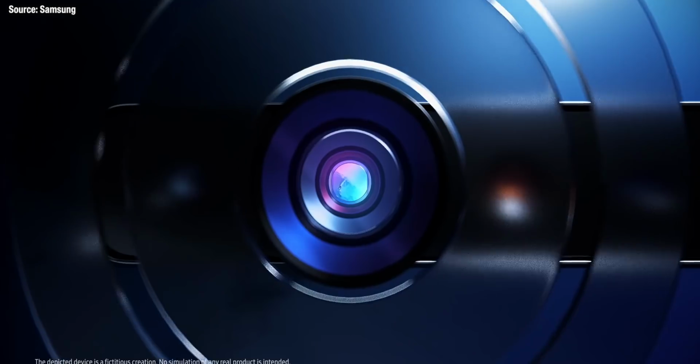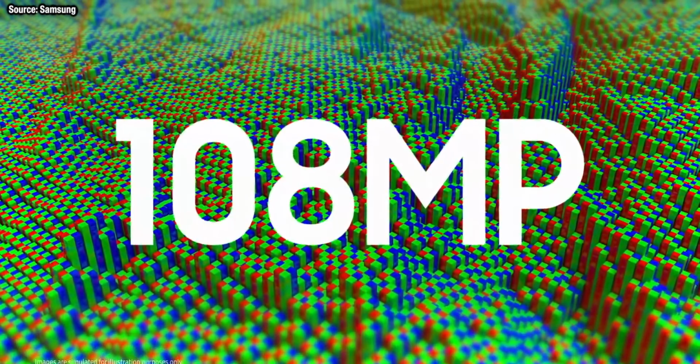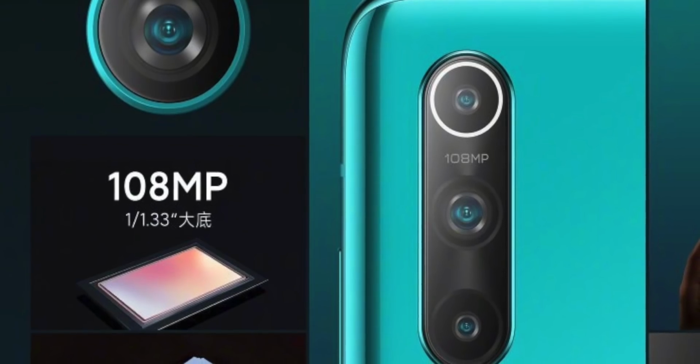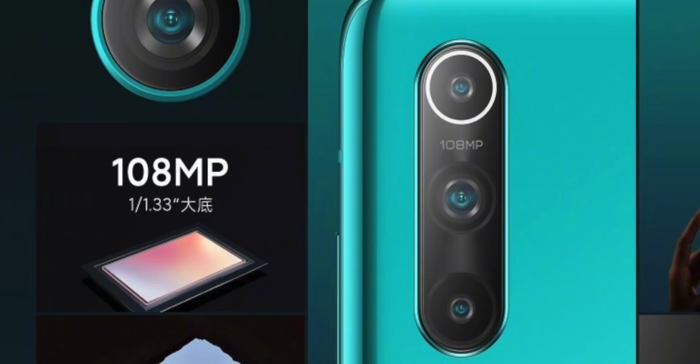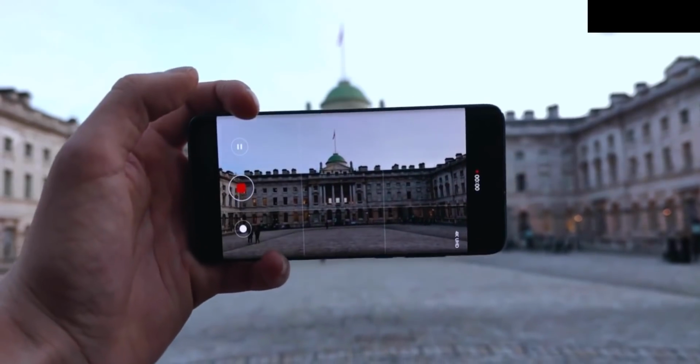It does have the same amount of megapixels as we'll be getting in the camera in the Galaxy S20 Ultra, but it is not exactly the same sensor. They are different. However, a 1/1.33 inch sensor is absolutely massive. And importantly, I'm really looking forward to that sensor and the Snapdragon 865 working together to really give it all the power that it needs to make the best images possible.